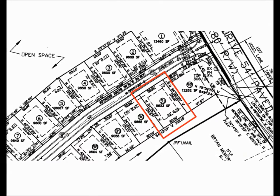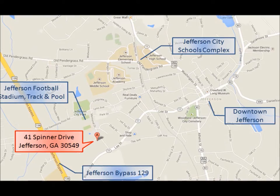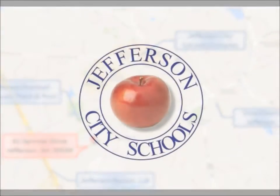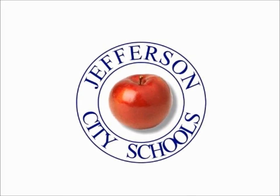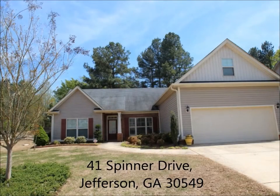If you're searching for a move-in ready home with a low maintenance yard in the heart of Jefferson, only minutes from the highly sought after Jefferson City Schools cluster, call for your appointment to see 41 Spinner Drive today.